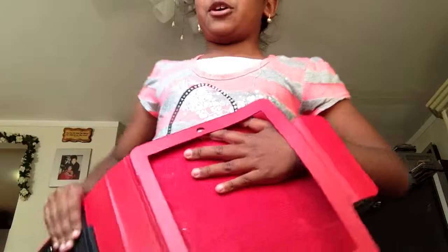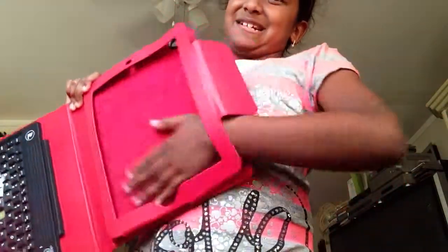And here is the inside of the case. Like, here we go. And it's pretty cozy in there. Like, I want to sleep in it. Okay.